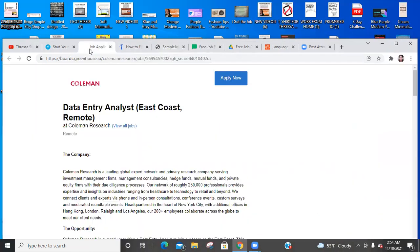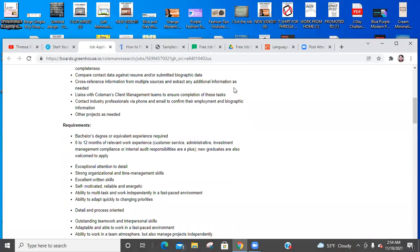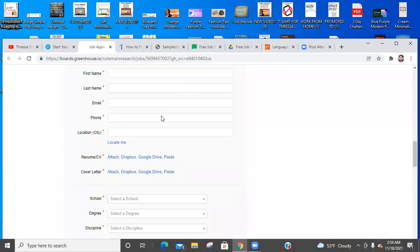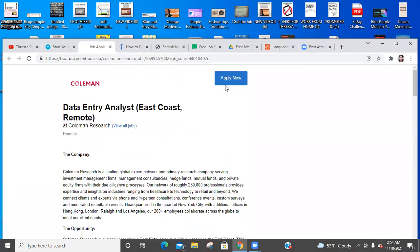We talked about 2 non-phone work at home job leads. These are data entry. Coleman is hiring for data entry analyst. This is East Coast time. This is a remote position. They said a bachelor's degree or equivalent. It means you don't have to have a bachelor's. You can have a bachelor's degree, but if you have equivalent experience, that will work too. This company does offer a PTO package, health insurance, and this is a quick hire application. So if you're interested in applying, make sure you go ahead and apply today by clicking. You can either scroll down here and fill it out, or you can click right here where it says apply now.